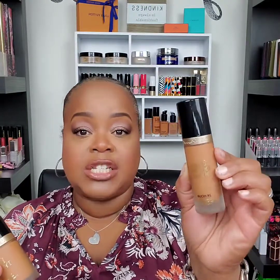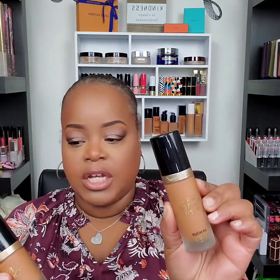Today we are going to be testing out a new foundation and doing an all-day wear test. The foundation that I'm talking about is the Too Faced Born This Way Matte Foundation. Now, I do have the original Too Faced Born This Way foundation here. This one was medium to full coverage. This new matte foundation is just medium coverage. That's all they're promising, a medium matte foundation coverage.